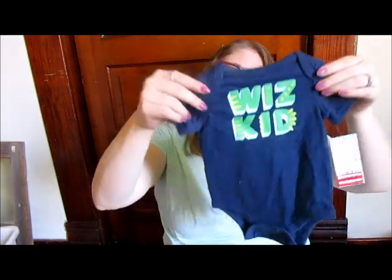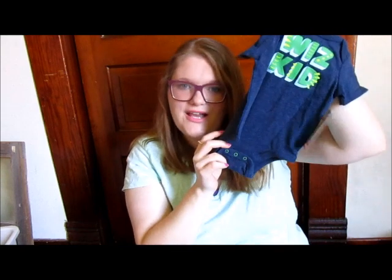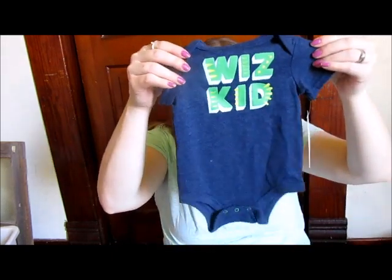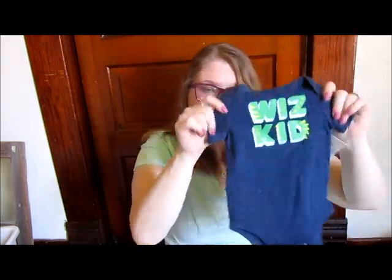I'm telling you, we went a little crazy. Then this onesie, I think it's the last actual onesie. It's a dark blue, and it says Whiz Kid on it, and it's kind of like a dinosaur pattern. They must have had like a dinosaur line or something. I don't know. So cute. Oh, this is 0 to 3 months as well. And it was originally $4.99, and I got it for $2.48.